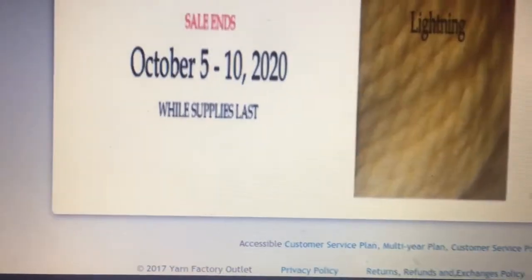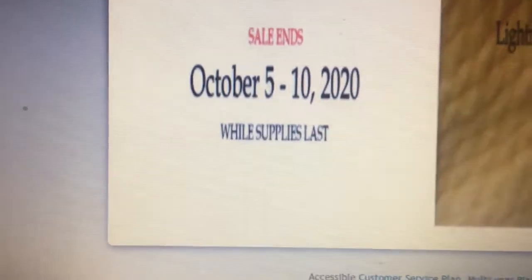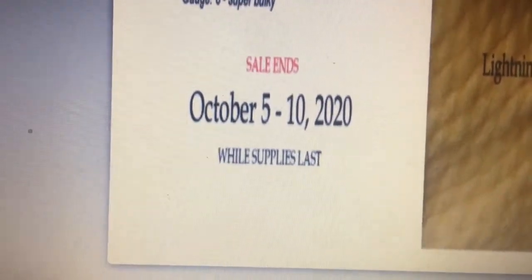And that is the Truckload sale. Remember, it closes on October 10th. They're only open certain hours.